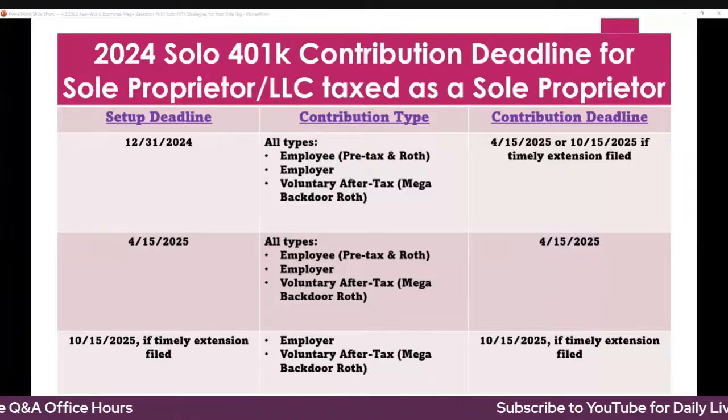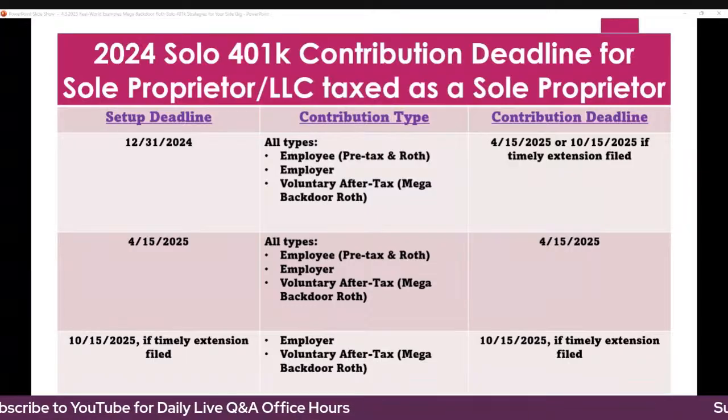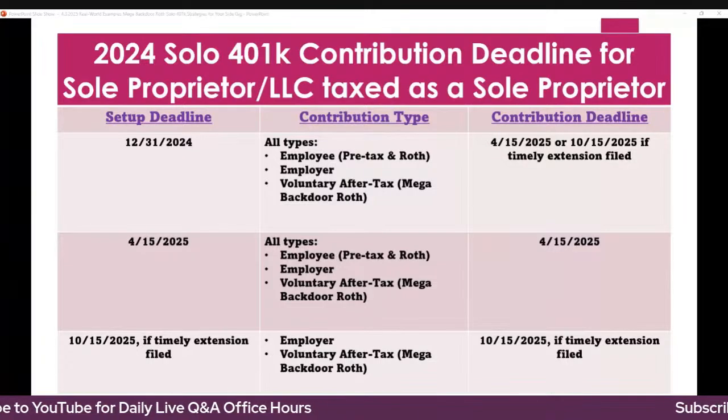Now, if you didn't set up a plan before the end of last year and your business is taxed as a sole proprietor, you could still set up a plan in 2025 and make all types of contributions for 2024, including employee, employer, and voluntary after-tax, but you would have to make that employee contribution by April 15th. So obviously there's very limited time left to do that.